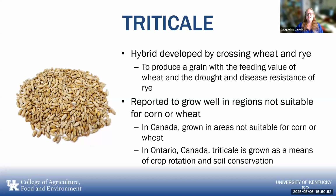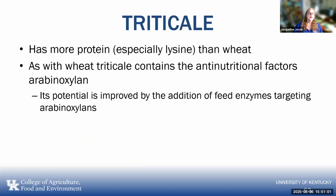And in Ontario, Canada, triticale is grown as a means of crop rotation and soil conservation. It has more protein, especially lysine, than wheat. As with wheat, triticale contains the anti-nutritional factor arabinoxylan, one of those non-starch polysaccharides. Its potential is improved by using feed enzymes that specifically break down the arabinoxylans.